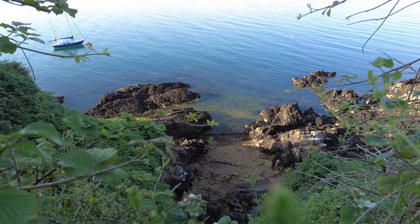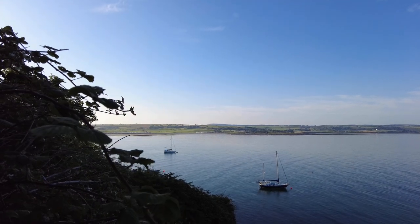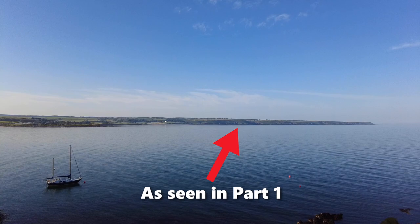Looks like a hidden beach down below. I wonder how you can get to that. Oh, and there's that yacht I saw from afar earlier. And looking back to the beach where we originally were.